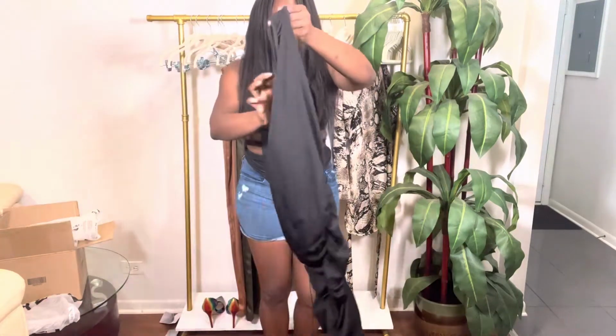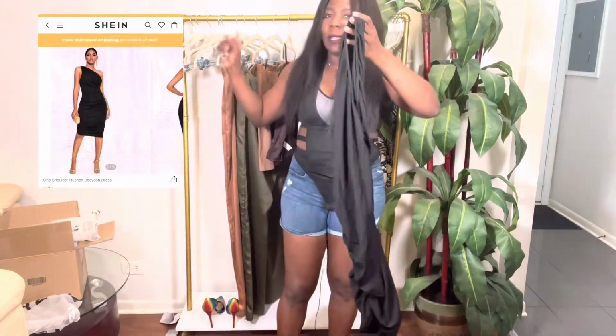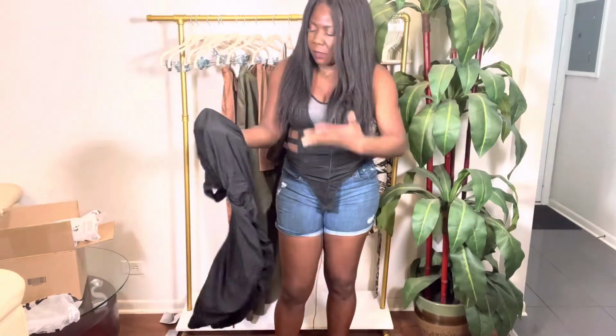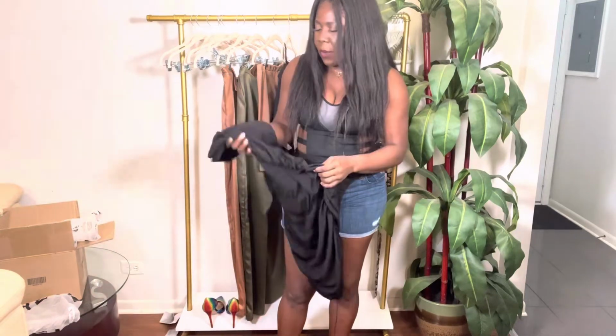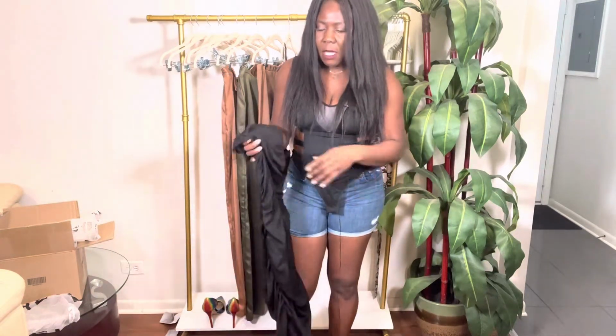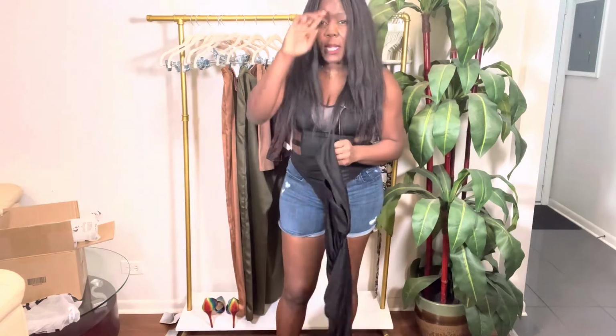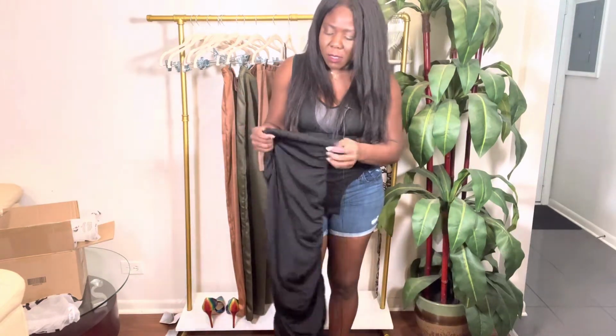Now, I got this dress. I'm gonna put the picture right here. But I'm not gonna try it on, and I'll tell you why. It looks cheap. I'm not gonna wear this. You know what I'm gonna do? I'm gonna try it on for you guys, but this looks cheap, so I'm not keeping it either way. Whether it looks good on me or not, I'm not keeping it.